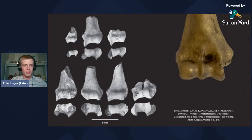Here on the left, I've got some Theropithecus humeri, and what you can see here is that they're actually fairly different from Lucy's. I've got Lucy's distal humerus depicted there. What you'll see is that we have that intercondylar eminence sticking out right there, basically in between the lateral and the medial epicondyle. Interestingly, that is not pronounced in Theropithecus.